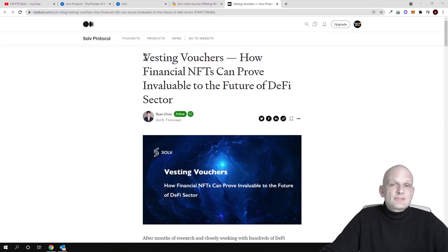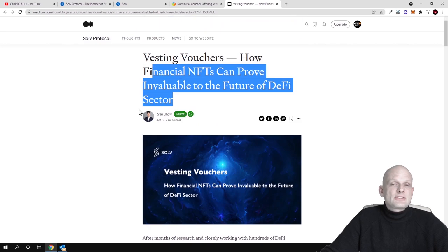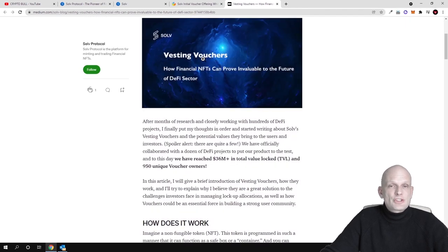As you see here guys, vesting vouchers, how financial NFTs can prove invaluable to the future of the DeFi sector. And there is rather much information about these financial NFTs, as you see, vesting vouchers here on Solv protocol. These are financial NFTs and they are also known as vesting vouchers.